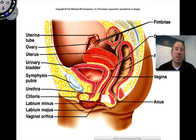Now, what's interesting is if you look over here, the opening of the uterus is called the cervix right there. If this is three-dimensional, it's like a little circle right there that opens it up. And then here's the birth canal, otherwise known as the vagina. And so then that opens up to the outside. And so the female reproductive system is mostly internal, but there are a few structures here on the outside, and collectively it's called the vulva.